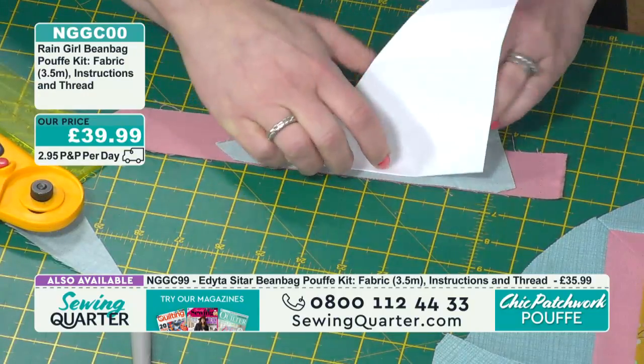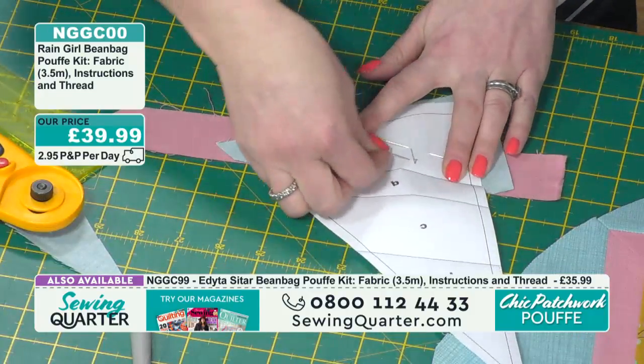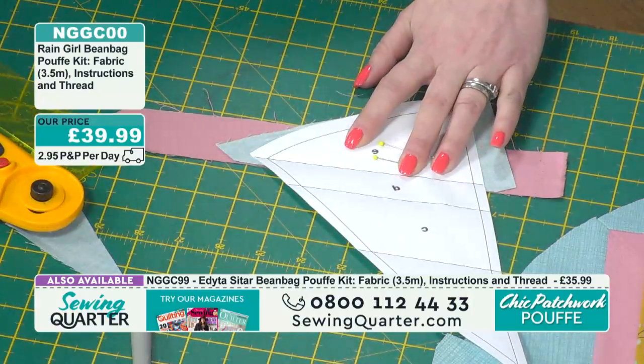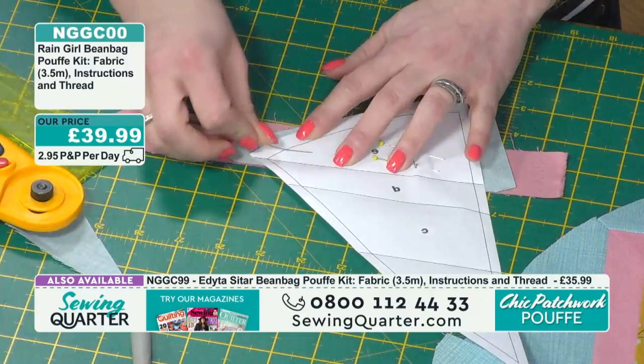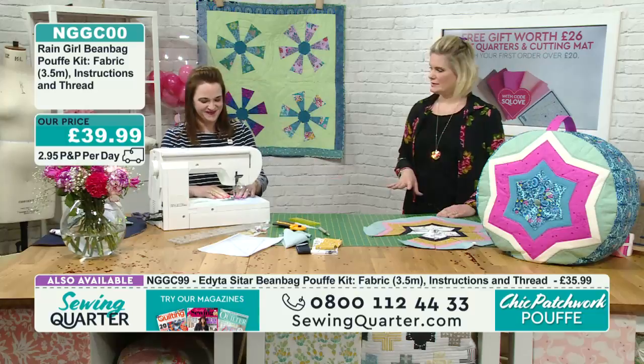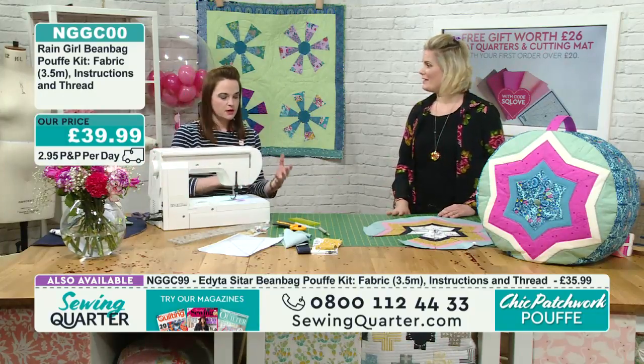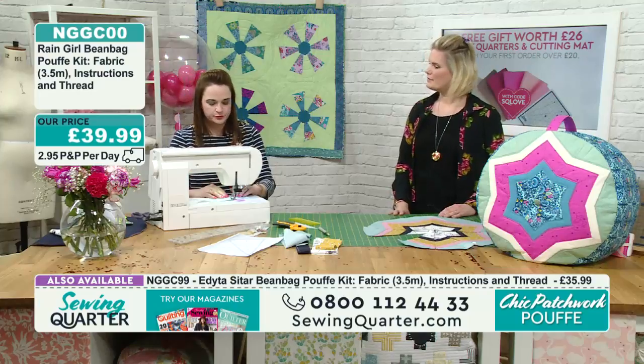Place those raw edges together, or pin that. And then off you go. And then off we go again. Brilliant, isn't it? Victoria, email Victoria. Email is right. Victoria. It's very clear now. I get it. And you get into the swing of it and you just go cut, press, fold.